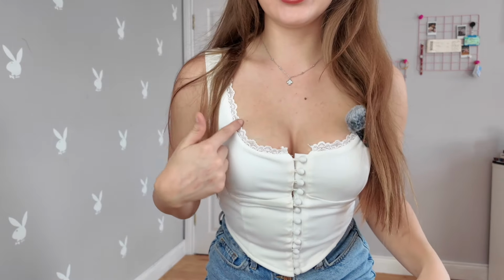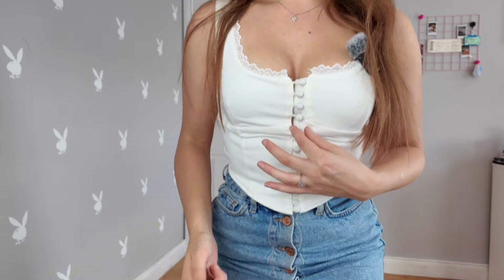Let's get right into it. So the first item that I have on is actually the top, and it's the lace trim square neck single breasted sleeveless wide strap crop top in white, and it's $19.99. The reason that I got it, I thought that it was giving kind of cutesy vibes, because look at this little lace detailing, it's so cute. And also I really like the buttons.